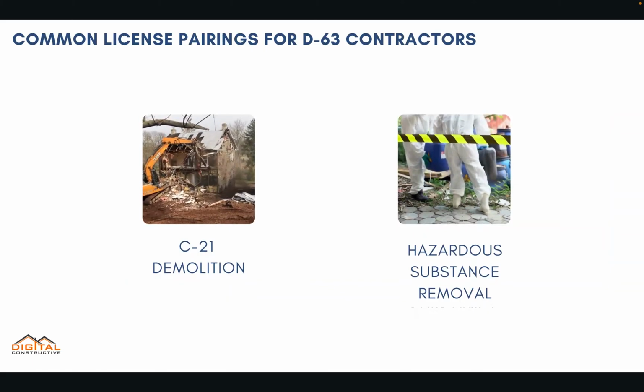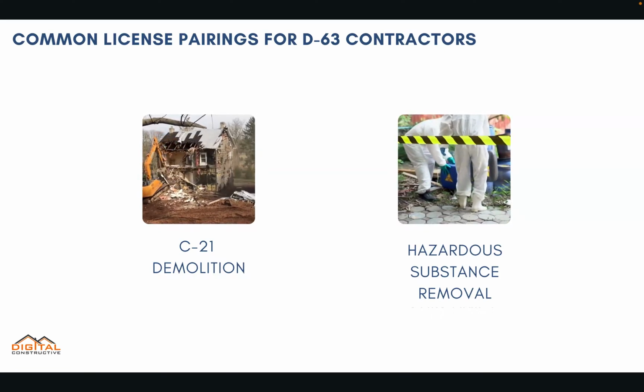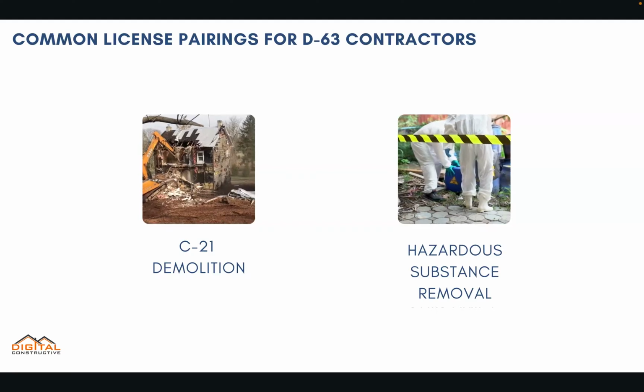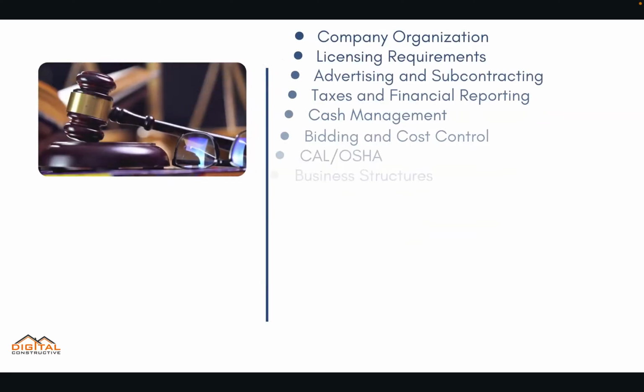The most common additional classifications for D-63 contractors is the C21 demolition, and then there is a certificate offered by the CSLB known as the Hazardous Substance Removal Certificate.